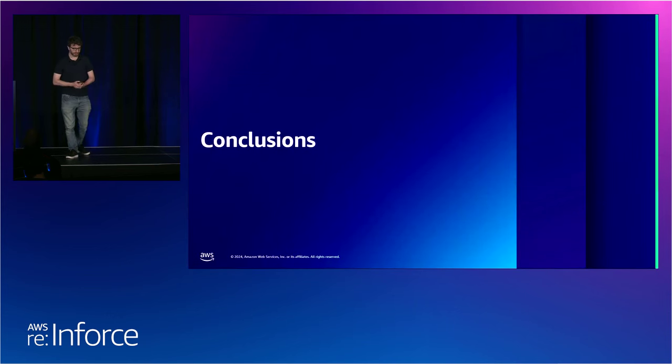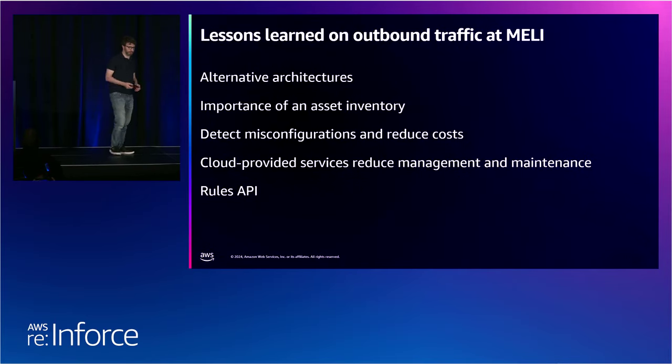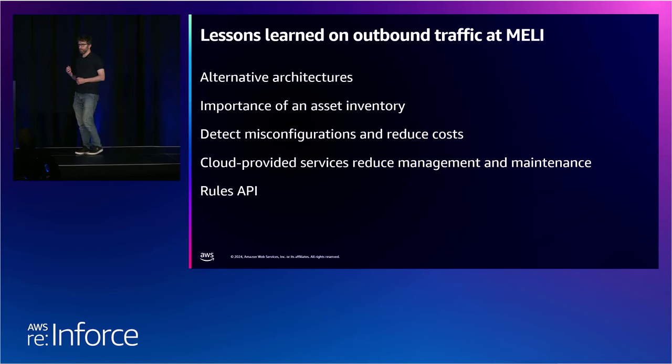So just to sum up some conclusions or lessons learned. As Ash was mentioning before, we have alternative architectures. We may use different or alternative architectures, but they may come with different problems or solutions. For example, we can merge the egress VPC with the analysis VPC, but we will lose the possibility to analyze east to west traffic.